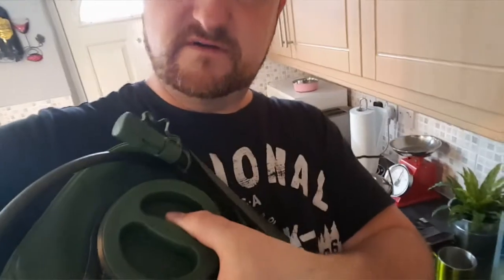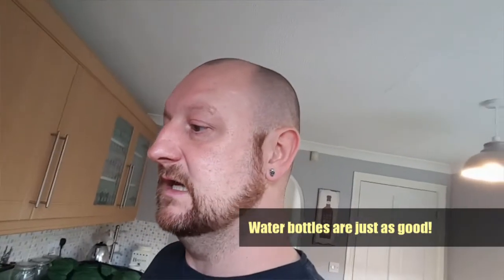Very expensive bit of kit for what it is. So, cup with a little carabiner, it's quite handy. And a water bladder. This I got from Amazon. It was about £8, 7 or 8 quid. It was good. It's not the best water system in the world. It's just really a bag to carry water with a tube, so you can drink it on the go. But yeah, that's some of the equipment for food.